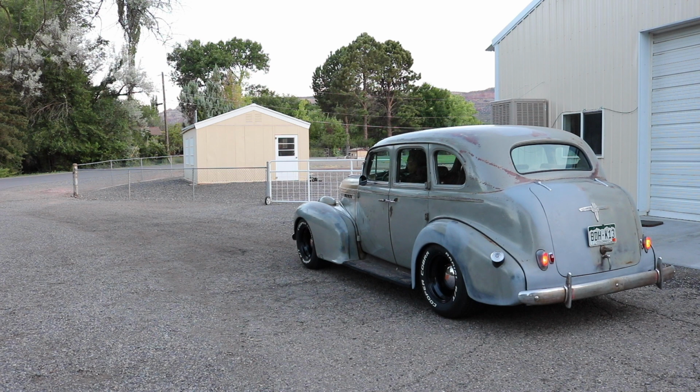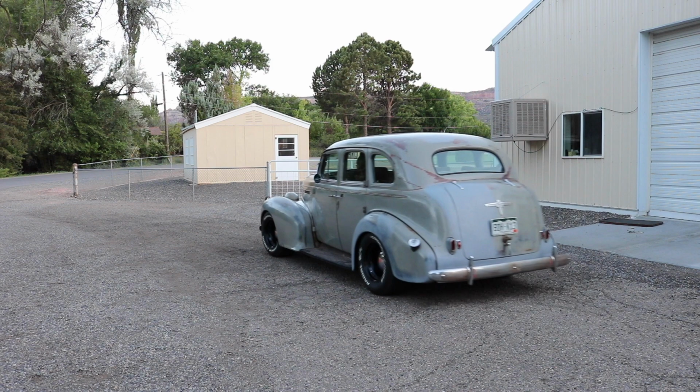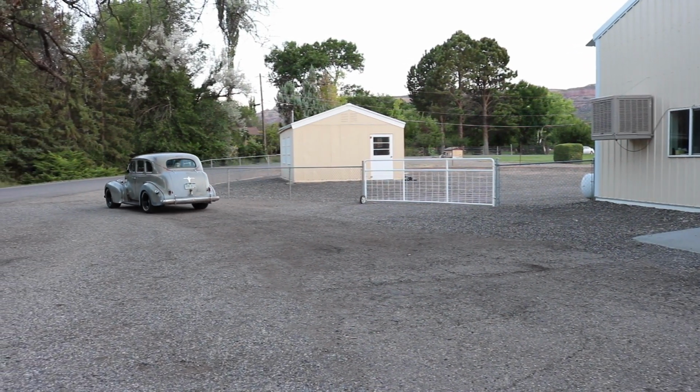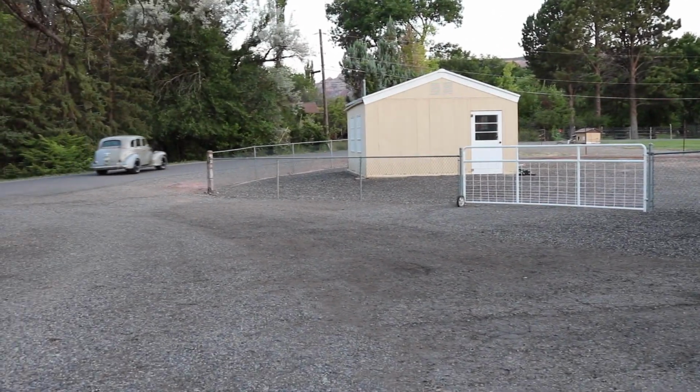This is neat. Oh, I love the clock. I got the glass and everything for it, but I got to figure out how to make it work. It does feel comfortable. It's pretty comfortable. It's not bad at all. A little bit of a rough ride, you know, but it is comfortable.